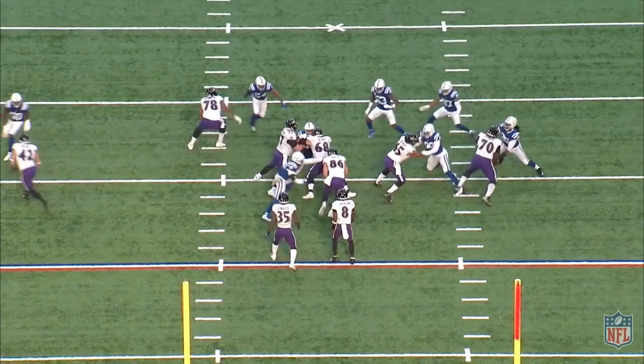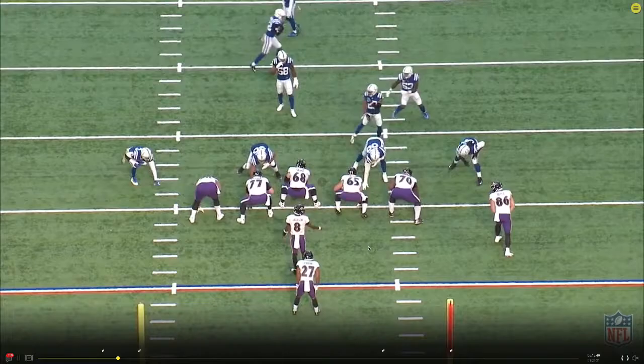As he's brought the ball through, that ball has slipped out of his hand and just hit his heel. So, first bad play. Let's see what happens next to the fumble. Just want to watch it through.